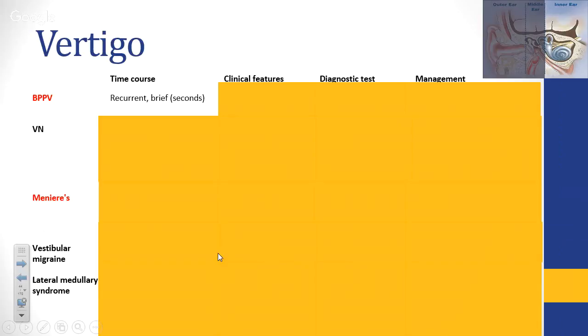What about clinical features of BPPV? So when someone moves their head into a different position, they get a sensation of vertigo. So like when they're looking up to a shelf or when they're rolling over. Yeah, exactly. So postural vertigo and head change. So the classic question will be, when they look up to get dishes out of the top drawer or when they roll over in bed.